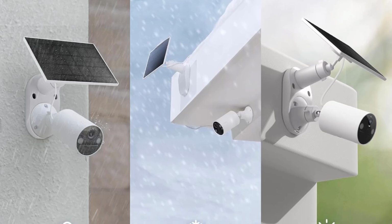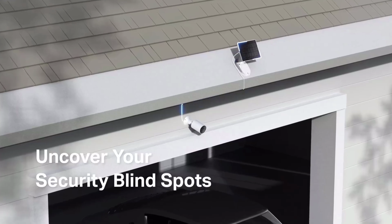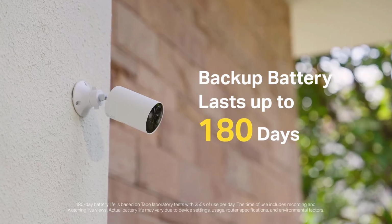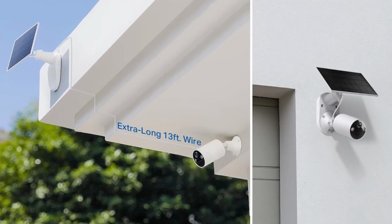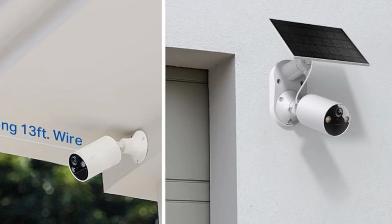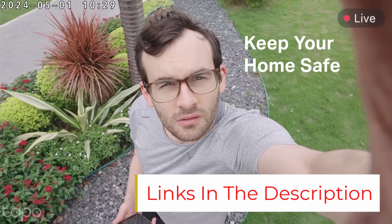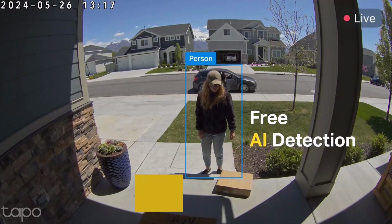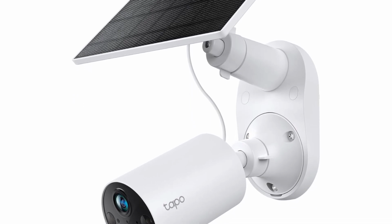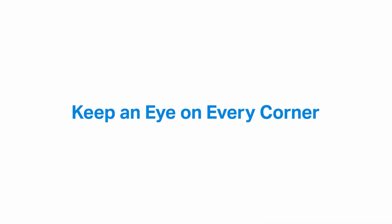Installation is simple and wire-free, allowing you to place the camera and solar panel wherever you need without being limited by outlets. You can also separate the camera and solar panel for the best positioning. Plus, it helps you focus on what matters by allowing you to set specific zones for motion or person detection, so you only get alerts when it counts. Lastly, it offers flexible storage options, letting you save footage locally with a microSD card or in the cloud, depending on your preference. What we like: solar-powered battery, wire-free, flexible installation, customizable activity zones, local and cloud storage.